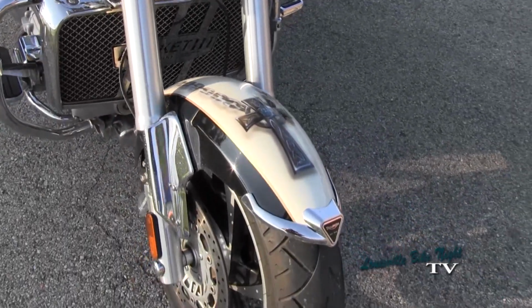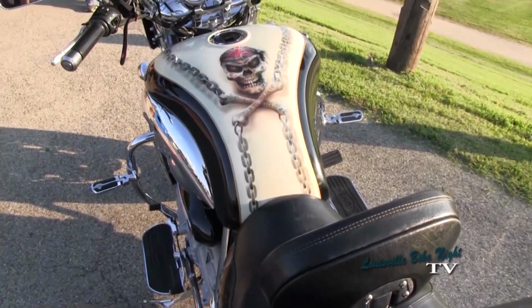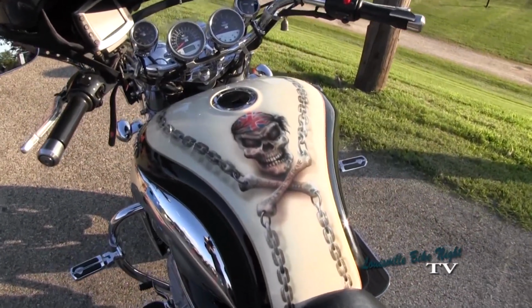Tell us a little bit about the paint job. I actually had the bike painted in Daytona. I went down for bike week and had a guy paint it. He actually did the paint job overnight.